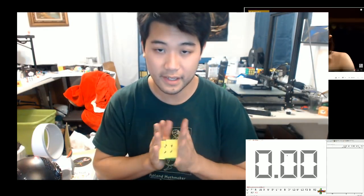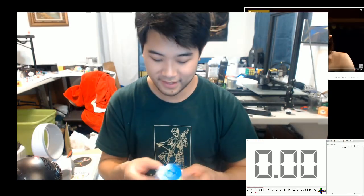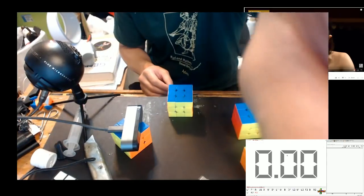So, let's get to the average. This is a really good cube. I highly recommend getting the magnetic version, but if you're a DIY person, get the normal version. This is a really good cube. Yuxin finally did a good job. Alright, let's get started.